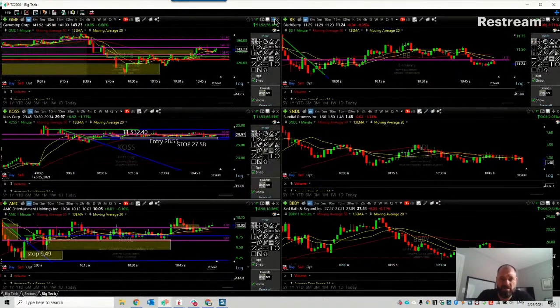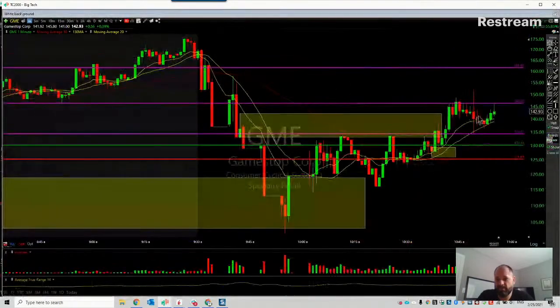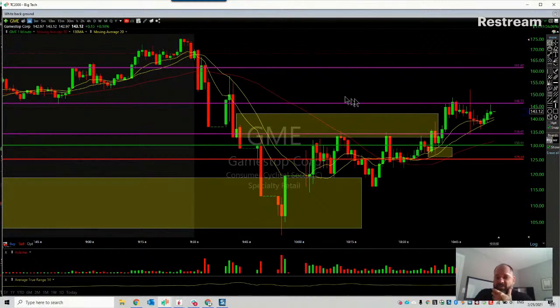GameStop up against that resistance one more time, up against the supply. 146.33, that's where I said the big sellers are sitting. You knew about it in advance right there. This is the power of understanding how charts work. Understanding how you can read supply and demand in the markets, unfilled institutional order flow, right there from the chart. Look at that. Boom.